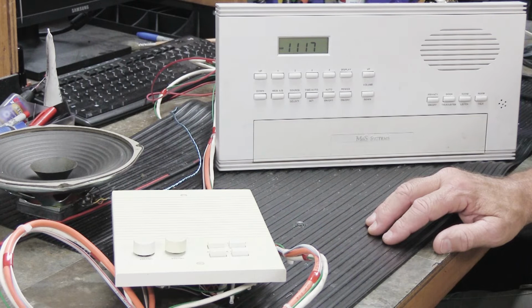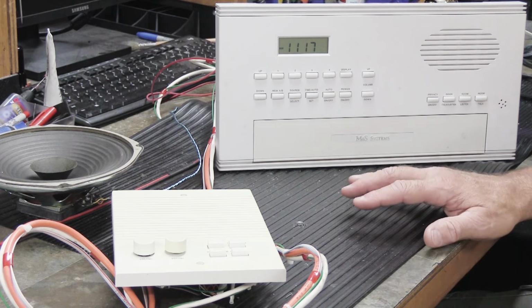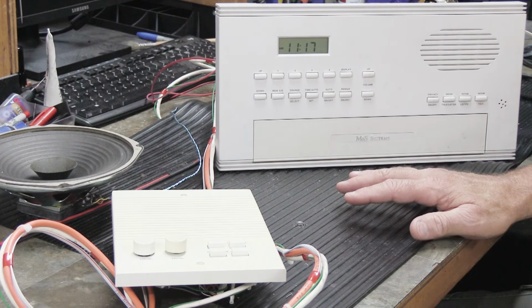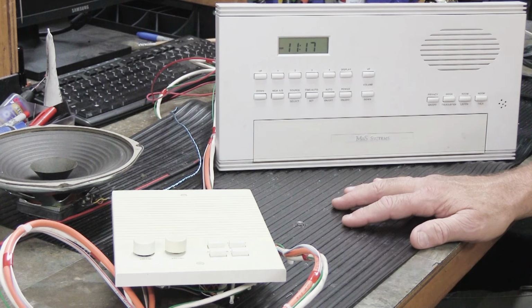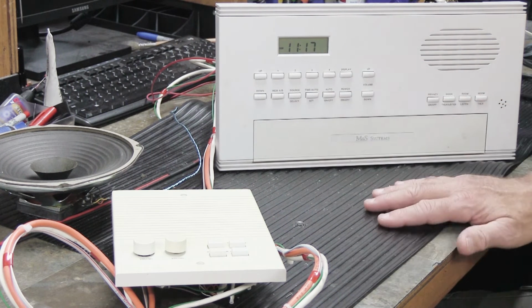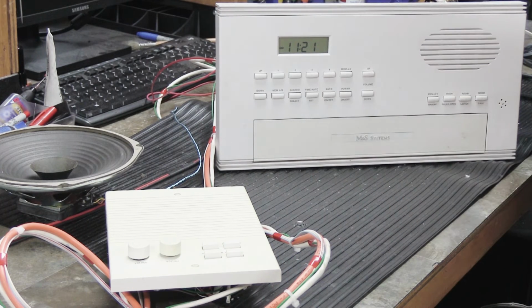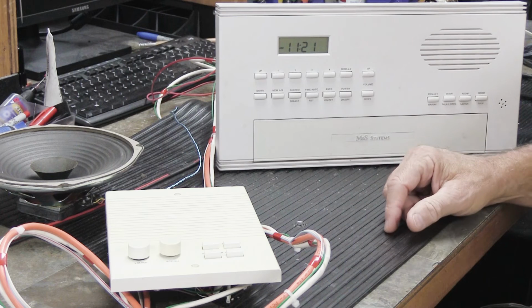And I would imagine that if you had a properly laid out system with thoughtfully placed speakers throughout a house, and you had halfway decent acoustics in the house, I think you could end up with a system that would sound above average for a system like this. So that's it. That's a brief look at a Music and Sound MC902 stereo music intercom system.